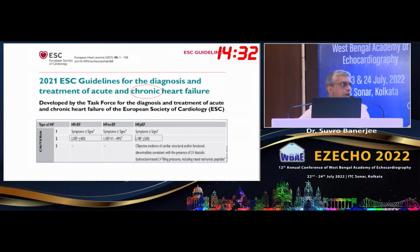Now, I would start with the ESC 2021 guidelines, which classify chronic heart failure into three classes. And as you all know, it is reduced ejection fraction when the ejection fraction is 40% or less, and mildly reduced ejection fraction when the ejection fraction is between 41 to 49. For heart failure with preserved ejection fraction, there have to be signs and symptoms of heart failure with an ejection fraction of 50% or more, along with objective evidence of cardiac structural abnormality or evidence of elevated left ventricular diastolic filling pressure.